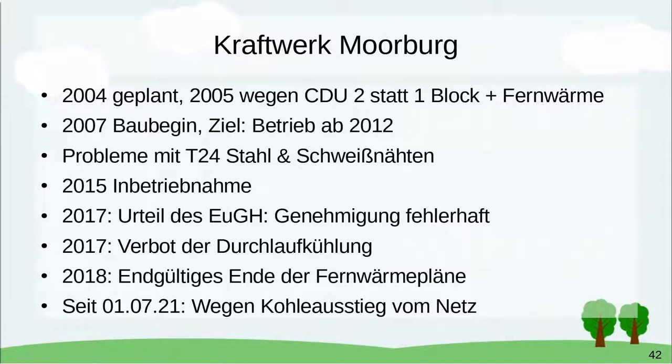The original plan was to have district heating for the whole city of Hamburg from this power plant. But authorization was also very hard here, and the plans were dropped in the end. And this is a very new power plant compared to others in Germany.